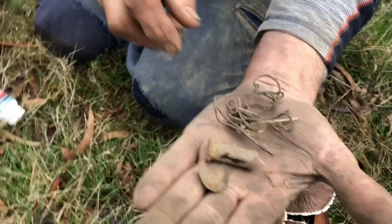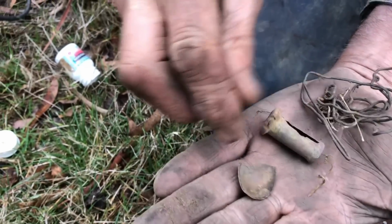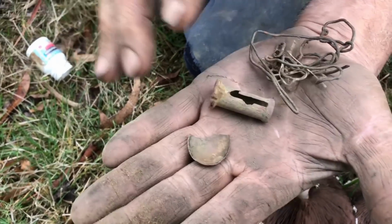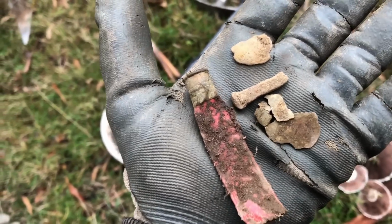These are the results of our relic challenge. That's all I could find. Bit of copper wire. What I thought was going to be a lipstick holder, but it looks too big and coarse, and a part of a spoon. That's all I got. I got a lot of little rubbish bits, but that's all I got. And you haven't set the world on fire either. Yeah, no, I definitely haven't set the world on fire.